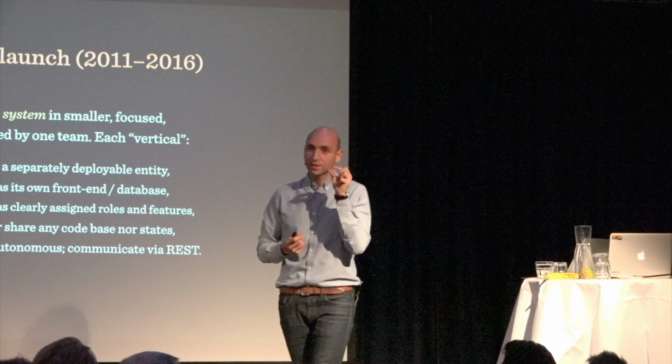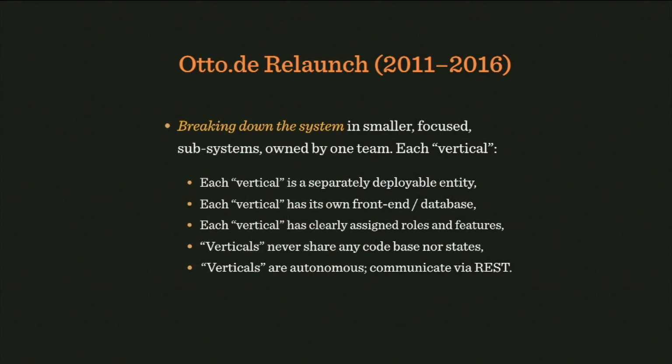They built smaller tactical teams capable of executing multiple rounds of planning and design and development. So they built smaller subsystems, which they call verticals. I just didn't know how to translate it into Norwegian or English. So each vertical is a separately deployable entity. This is really radical, actually, if you think about it. This is a very radical front-end infrastructure.